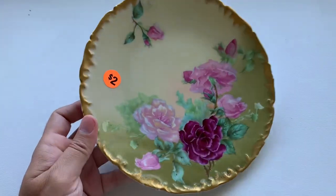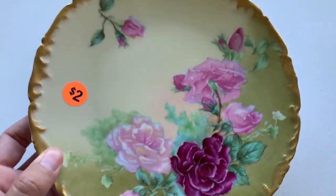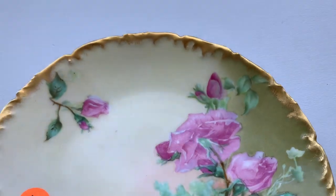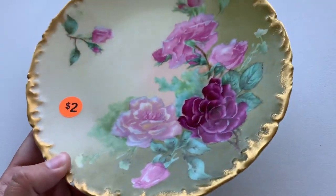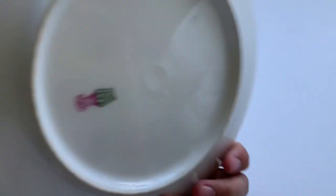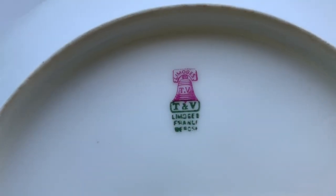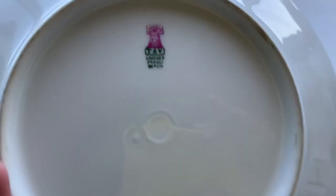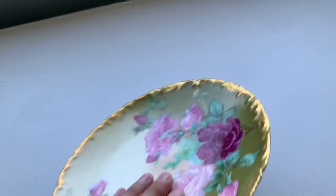I found this at a local garage sale. It is a TNV Limoges plate, hand-painted. These usually go for quite a bit of money, so I'll probably list this in my Etsy shop. I'm hoping to be able to get that sticker off without damaging the plate. I wish people would not put stickers, especially on the front. We'll see if I'm able to get it off, but I thought it was really pretty, and like I said, it will go in my Etsy shop.